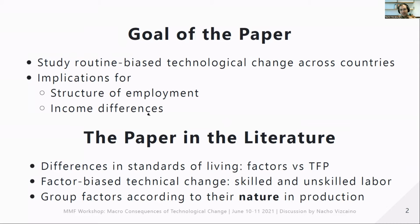Christian was very good at explaining how the paper fits in the literature, but let me summarize it because I want to make a brief mention. Early on, the literature used to study differences in standards of living, focusing on factors versus TFP. Later on, we learned that there is factor bias technical change. When we first started studying it, we split workers into skilled and unskilled, where skilled workers had over a certain level of education, say college complete or more, or primary complete or more. The idea underlying that split was that workers were imperfect substitutes because going to school gave you human capital that allowed you to perform different tasks in production.